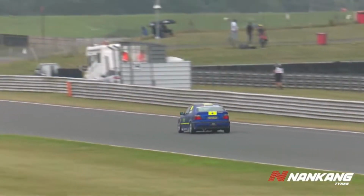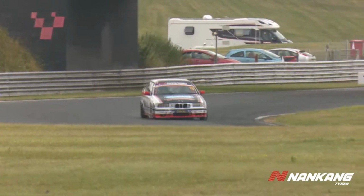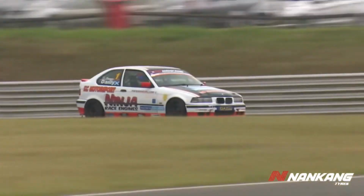Ben Huntley, gap to Stephen Daly is, I say only 2 seconds, and he was fractionally faster last lap than Stephen Daly, but fractionally faster isn't going to be good enough to catch him and pass him, so he needs to try and find something in this latter part of the race.